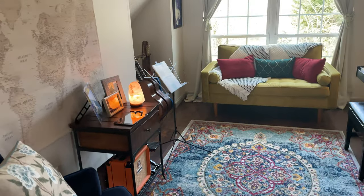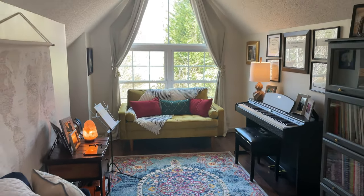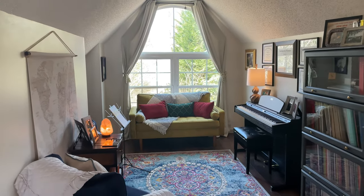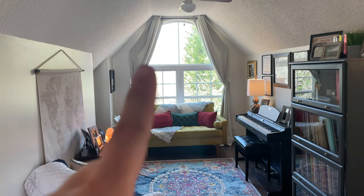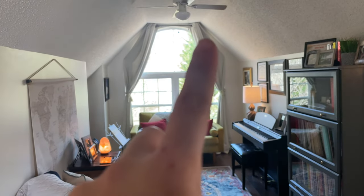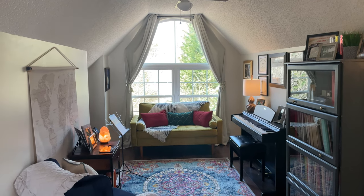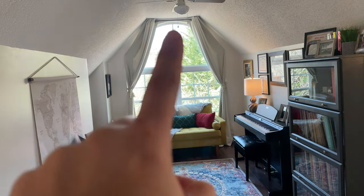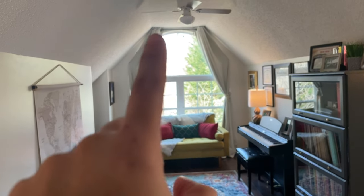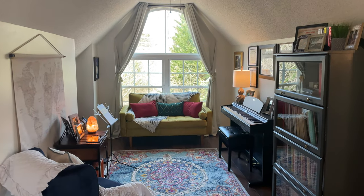So this is our music space. Let me first kind of back up and give you the ground view first, and then I'll go into detail. Again, we have those palladium windows, so they're round on top. It was quite the feat to get the window treatments done. I didn't really know what to do because you can't put a normal rod there, because then you have part of the window exposed on top. So I put the rod in the smallest point and then I draped it on the side so that it would cover the curve of the window.